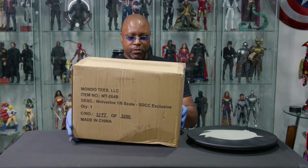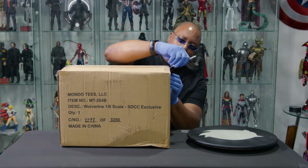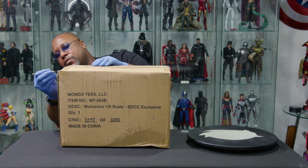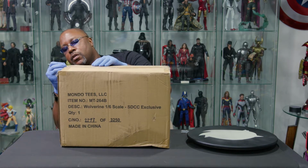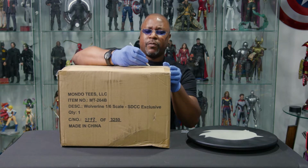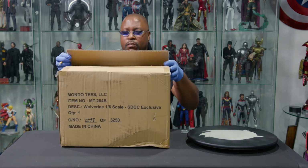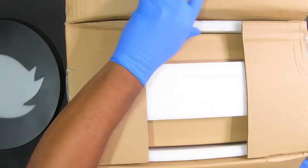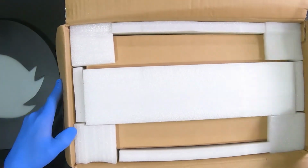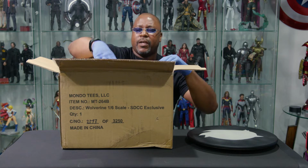Let's take a look at what we got here today. This was one that, interestingly enough, I saw when they first announced it. It was an exclusive that you could only purchase by ordering right then and there, because it was supposed to be a San Diego Comic-Con exclusive. I think that was a year or two ago, maybe. I don't remember when. All I know is it was really cool, and I thought it was an interesting throwback to a show that I loved when I was growing up. And I thought it's kind of unique. I liked what they did.